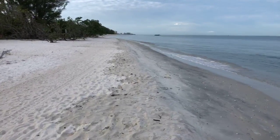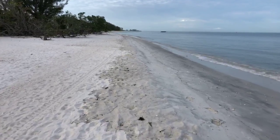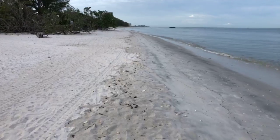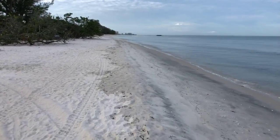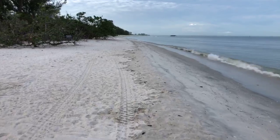I think the most I remember here on the beach was 57. One night we had 11 crawls. I don't know if that was last year or the year before. 11 crawls in one night on this stretch of beach here. That was a lot. That kept the rangers busy, for sure.